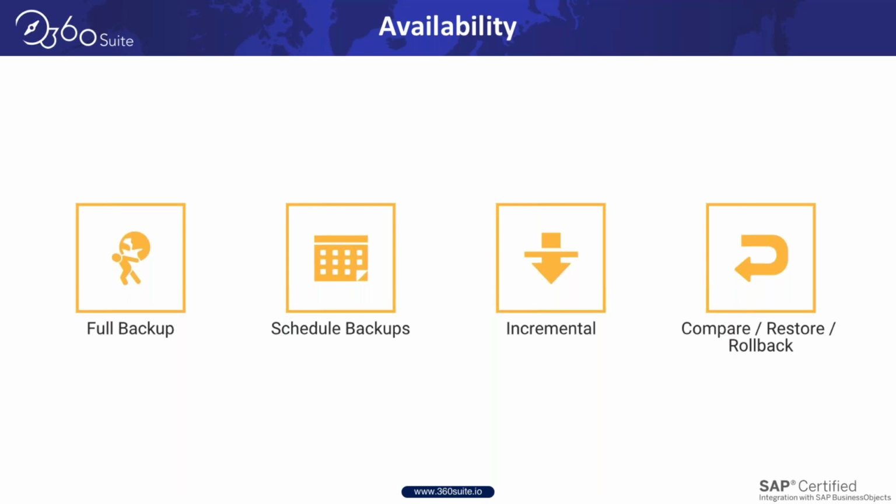And even if you may not have a need for a DR site, maybe it's just being able to roll back content if it's been deleted or corrupted. Or we had an example recently where a customer had installed a service pack, or it was just a fix pack, and they continued to develop reports. They developed over 10 reports, and then they realized the fix pack was not working and caused other issues, so they had to roll it back.